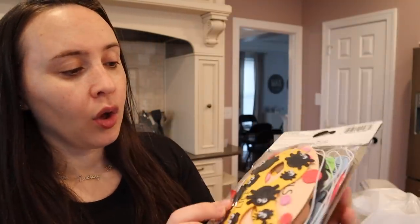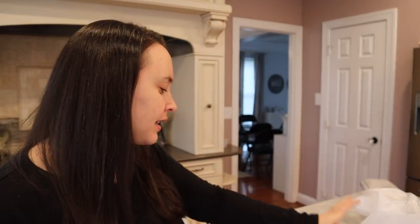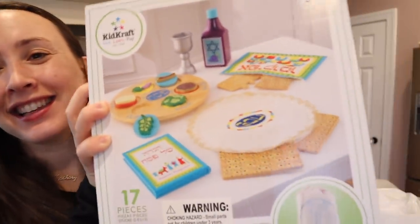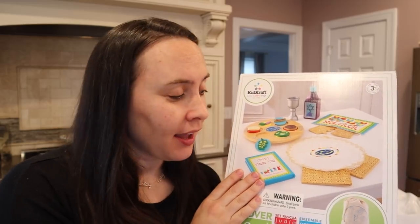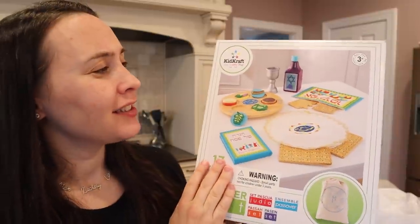Had this plagues mask thing so you can wear the different plagues. Kind of a bizarre concept, but the kids seem to love it. So we got those for the Seder, the whole bunch of fun stuff. And I got it, guys. This is the KidCraft Passover set. It is no longer being made anymore. KidCraft, why? So this is probably one of the last ones left and I just had to get it. I just had to.